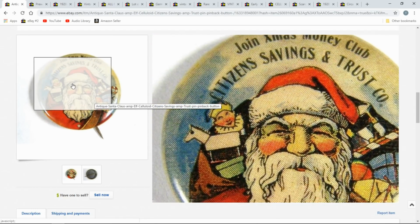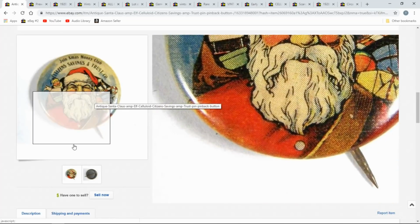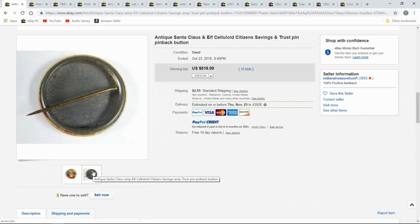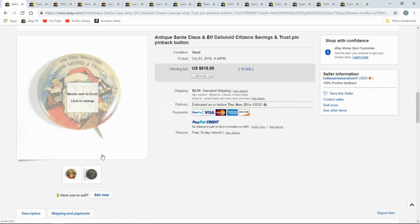Santa Claus always sells these, especially like the Citizens Trust. It's early. Look at the pins sticking out past the back. Usually there's a paper label on the back of a lot of these that say who made it. Whitehoe and Haig made a lot of them. Those are just ones I usually see.